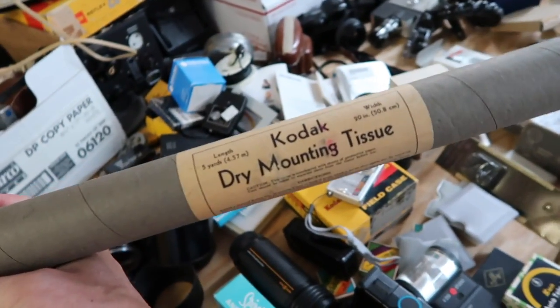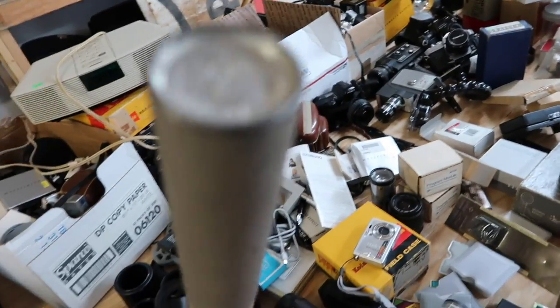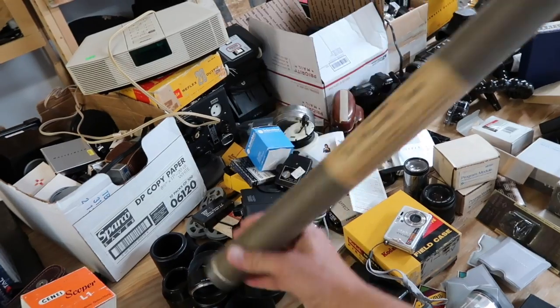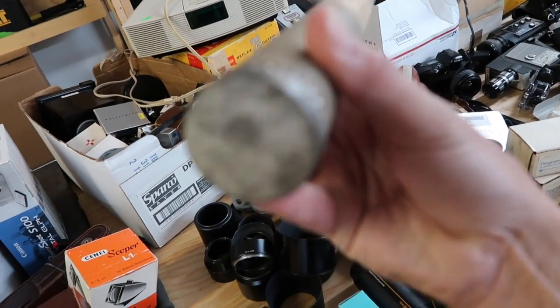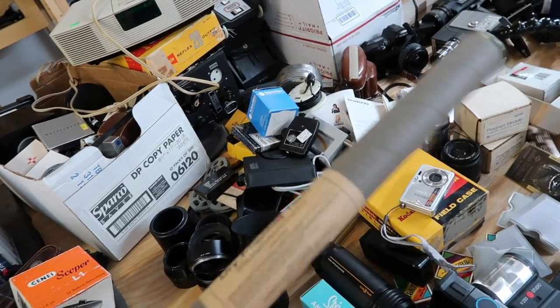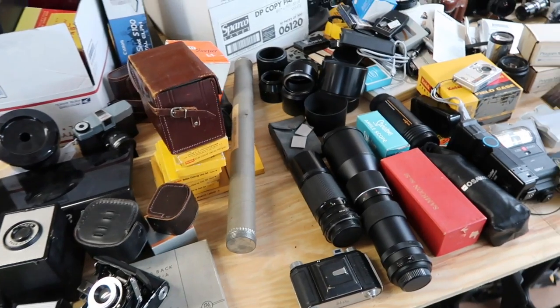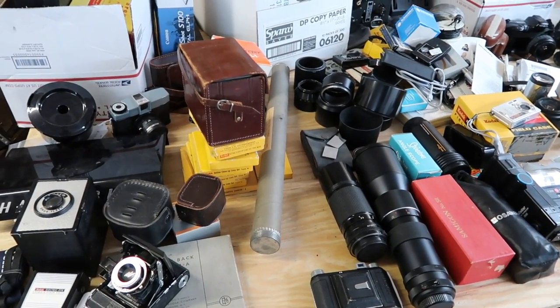Like, here's a Kodak dry mounting tissue, the original canister that says Kodak on both sides. No, just one side, but I don't know, this thing's from the 40s or something. Just really cool. It's stuff you certainly don't see much of. It's the first one we've ever seen.